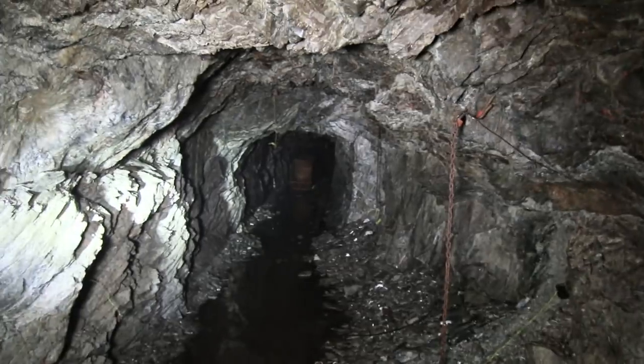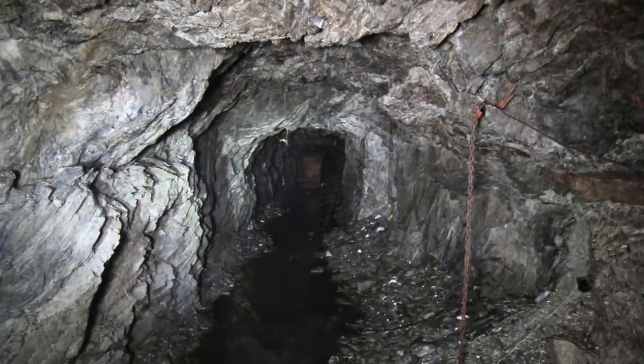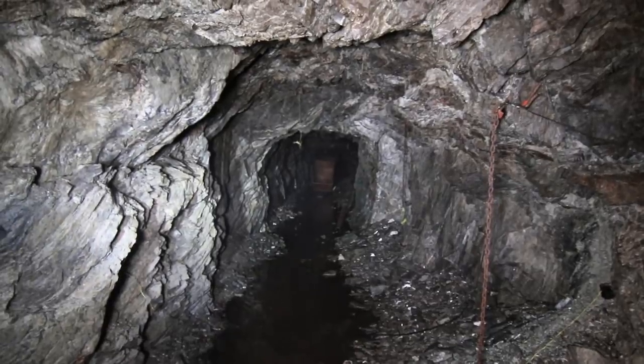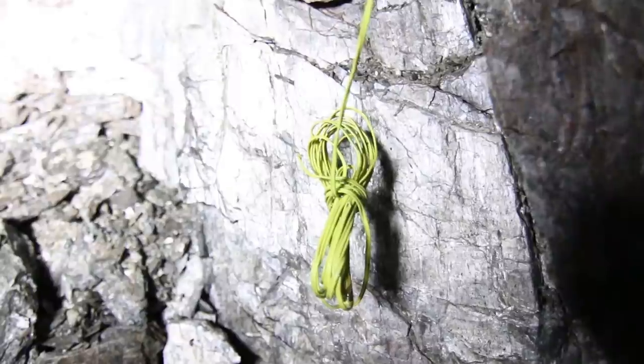Oh wow. There are upright carts sitting on rails in the tunnel up ahead. Wow, with stalls. There are some interesting workings coming up here, folks. It looks like there was some stuff left intact in this one.